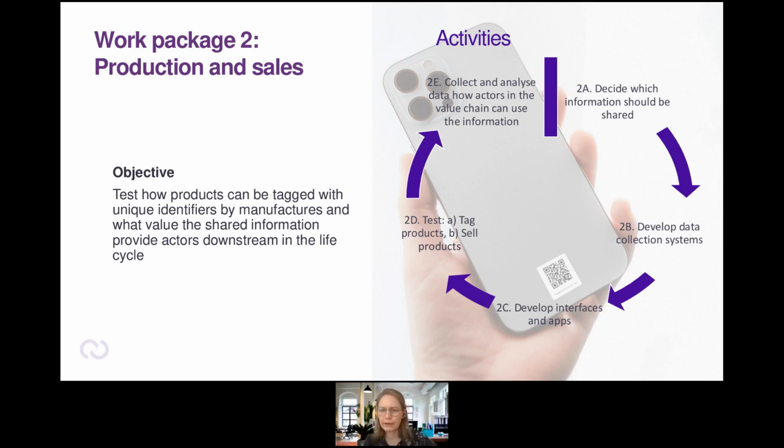So we do that in different activities. We will decide which information should be shared, together with all the project partners. We have to start on a decent list that is doable for everyone. Then we have to develop a data collection system and interfaces and apps, so we can present the data. We can build on the prototype, or use different organizations which we will work together with, who have come far, or quite far partly even.